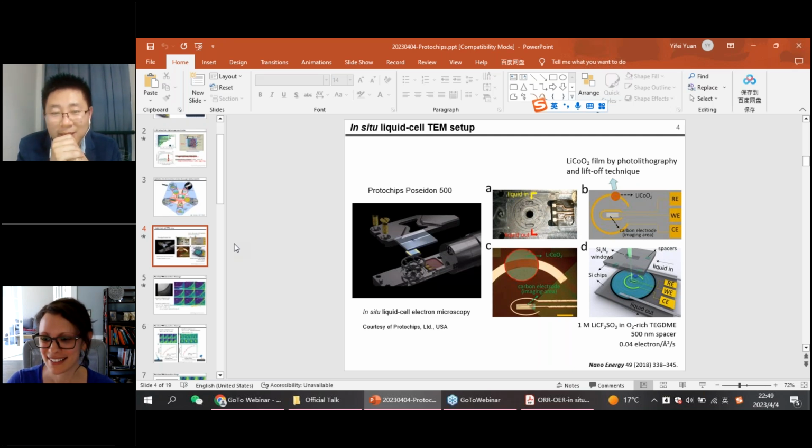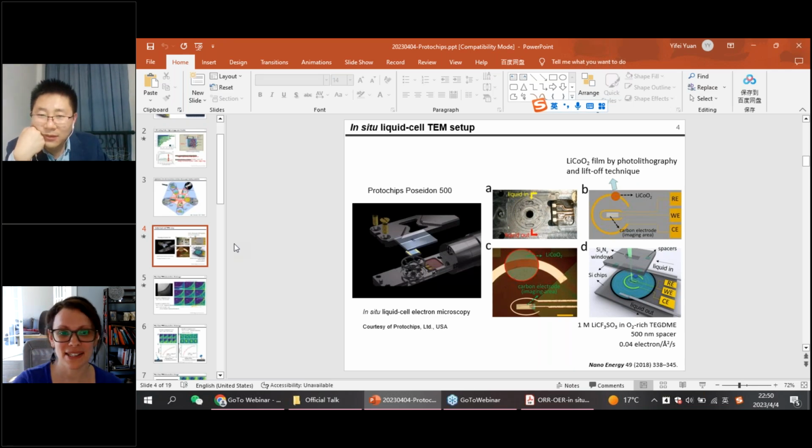Yep, that's correct. I wanted to let you answer the question instead of me, but yes, the chip comes with the glassy carbon working electrode, so you don't have to put it there. We sell that as a product. That's actually a good thing. Yeah, we can directly use it.